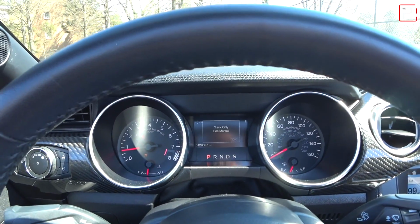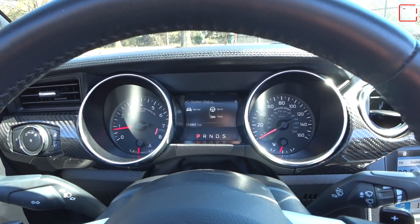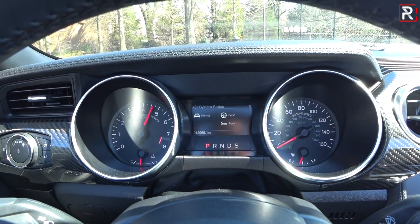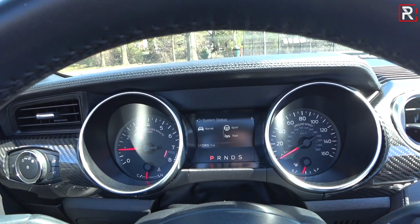And that's with the exhaust in basically normal mode, or I'm sorry, actually it's in track mode right now because that's the mode that I left it in. So that's with the exhaust in track mode. Oh my God, it sounds like an F-Type. Seriously, that sound is fantastic.